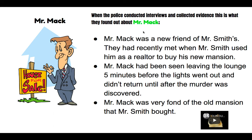All right, Mr. Mack finally is our last suspect. When the police conducted interviews and collected evidence, this is what they found out about Mr. Mack. Mr. Mack was a new friend of Mr. Smith's. They had recently met when Mr. Smith used him as a realtor to buy his new mansion. Mr. Mack had been seen leaving the lounge 5 minutes before the lights went out and didn't return until after the murder was discovered. Mr. Mack was very fond of the old mansion that Mr. Smith bought.